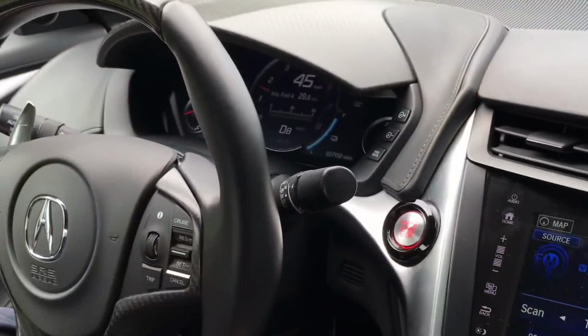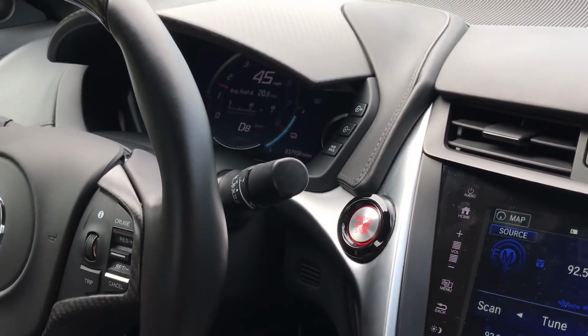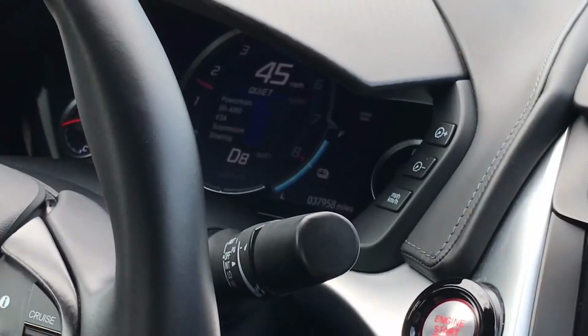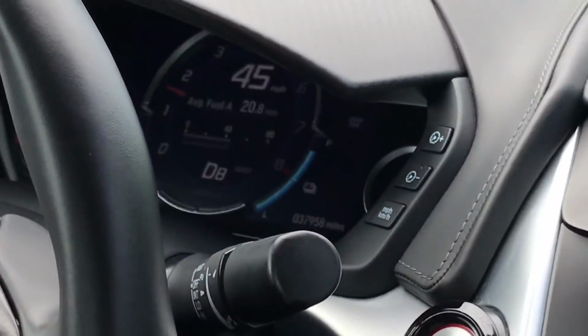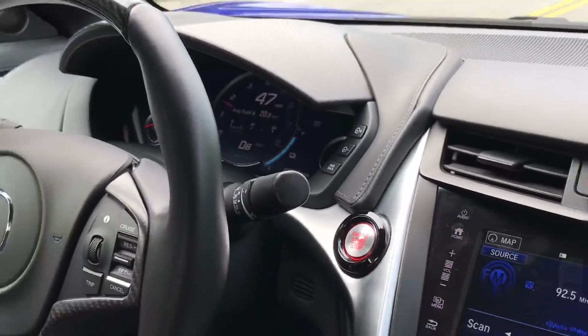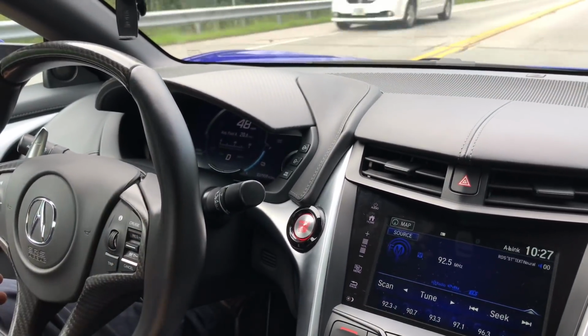Sure. So the NSX has 4 different driving modes. It has a quiet mode, which is all electric, which is what we're in right now, and it'll show you on the cluster where the power is, where the all-wheel drive is engaged, the dynamics as far as the suspension, whether it's harder or softer. And you can tell right now, you don't hear engine noise. Extremely quiet. You're getting maximum miles per gallon.